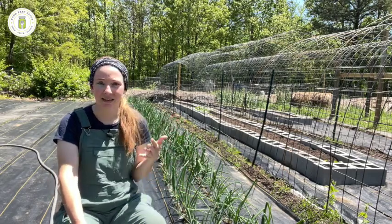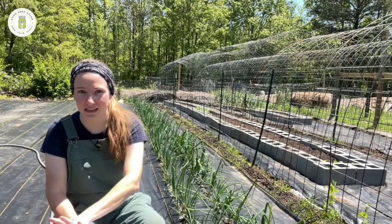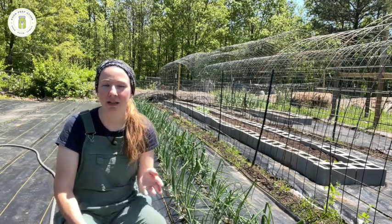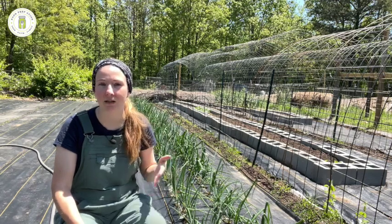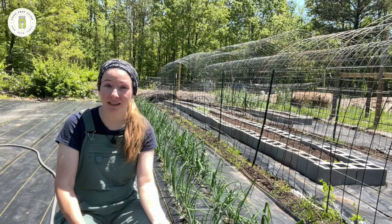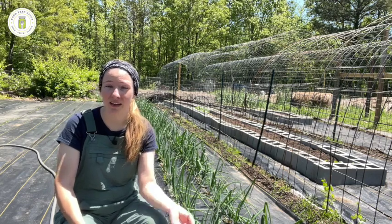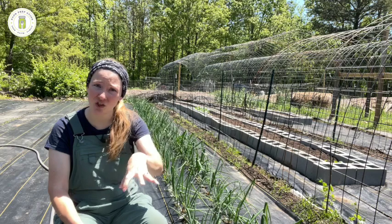And the idea is that one crop gives what the other crop needs. With green beans and corn, corn is a very heavy nitrogen feeder, which means it needs a whole lot of nitrogen in the soil to produce. Green beans, however, don't need a ton of nitrogen. They actually fix nitrogen into the soil, which means they actually keep that nitrogen in the soil.